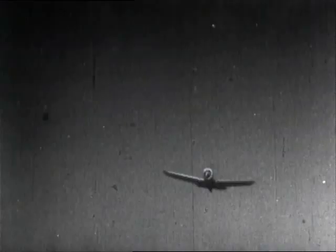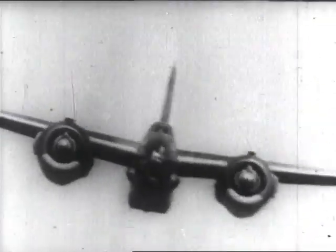Across the world's battlefronts, our fighting men are hammering the enemy with weapons forged in America's mighty arsenal of democracy. These are the weapons made and wielded by free men to answer the challenge of tyrants who would enslave us if they could.